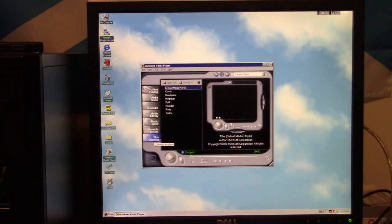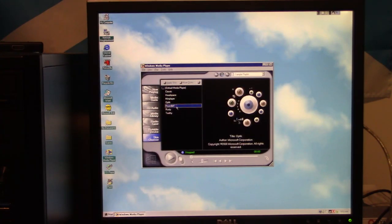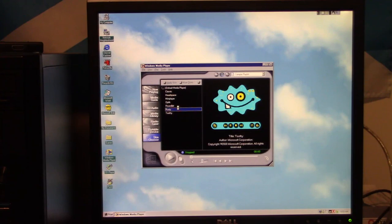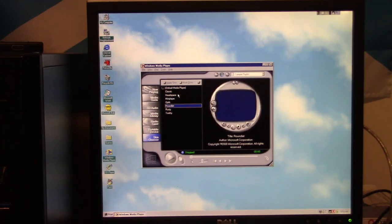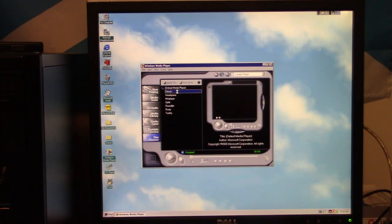One thing I've always liked about this is the skins, which are, that is just hideous looking. Of course, I am recording this on the day of Halloween, so we can just go with classic.